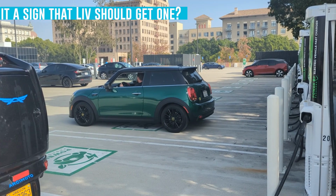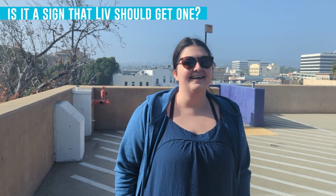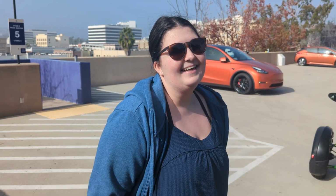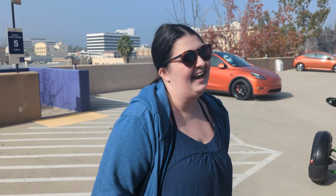Stop taunting me, Minnie. But Kaylee actually has one at home. Yeah, I love it. It's such a fun little car. It's not the most practical for everyone, because it has realistically 90 to 100 miles if you're doing decent speeds. But we have an ID4 as our second car, so that's our main vehicle for road trips. And the Mini is my fun car and I love it. You're like the devil on my shoulder right now. Should I get it? Should I not? I'm going to come visit.